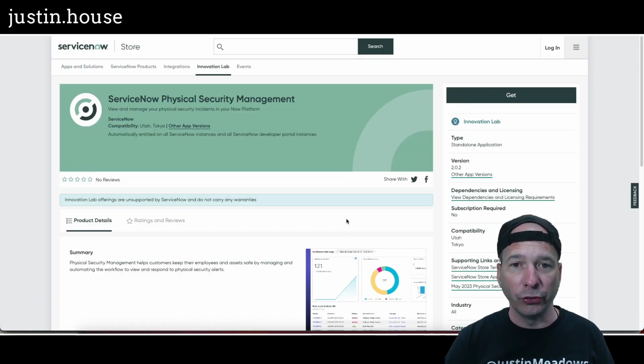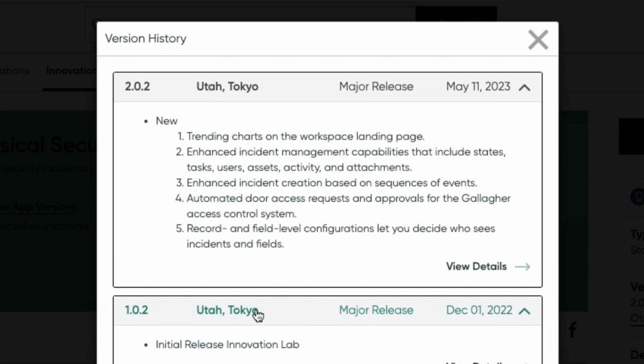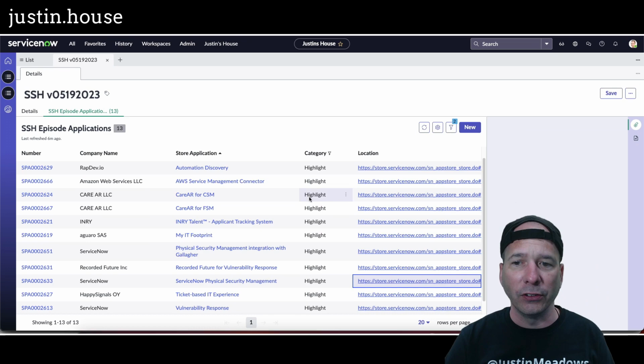Up next, ServiceNow for Physical Security Management, also an innovation lab, offering updated version 2.0.2, trending charts on the workspace landing page, enhanced incident management capabilities that include states, tasks, users, assets, activities, and attachments, enhanced incident creation based on sequences of events, automated door access requests and approvals for the Gallagher Access Control System, record and field level configurations let you decide who sees incidents and fields.